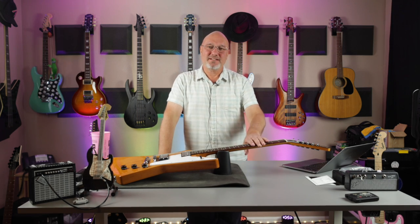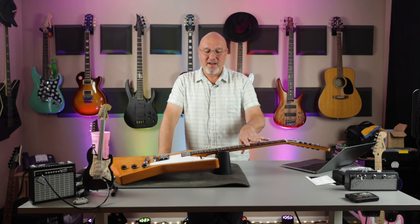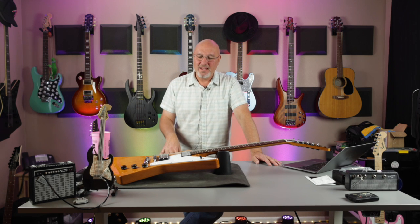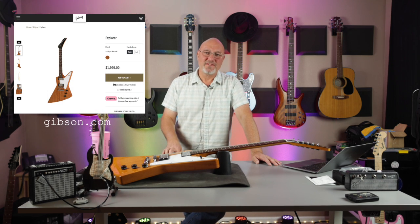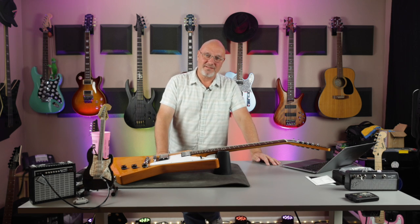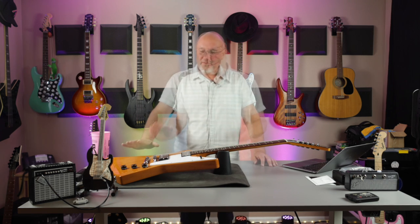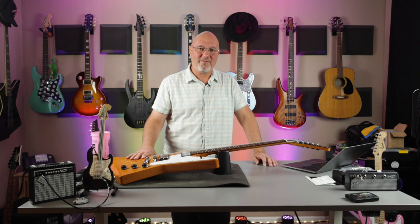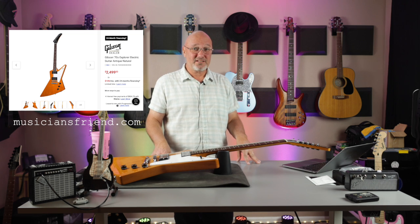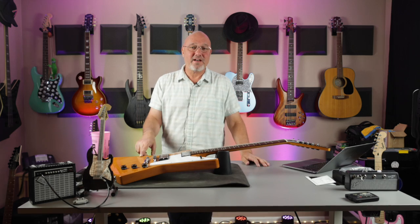So this is the current standard Gibson Explorer. I could not find this model on Sweetwater or Musician's Friend right now, but you can still find it at Gibson for $1,999, because psychologically that makes a difference, because $2,000 would be too much, but $1,999 is okay. This is not what they're putting out now as the 70s model, which is, I believe, a $2,500 guitar. Woo! Yeah, no, this is only the $2,000 guitar.